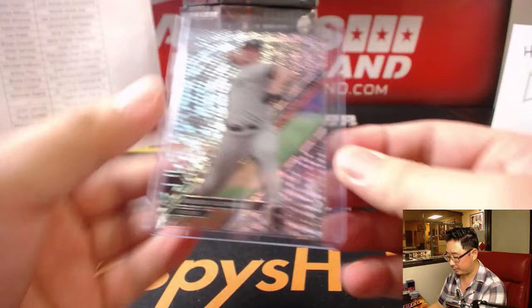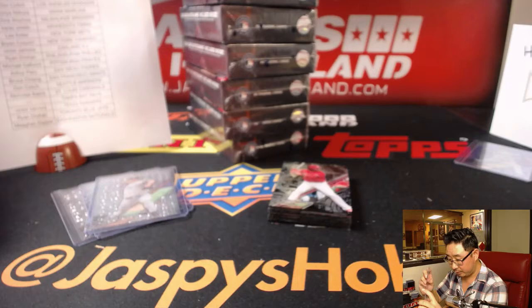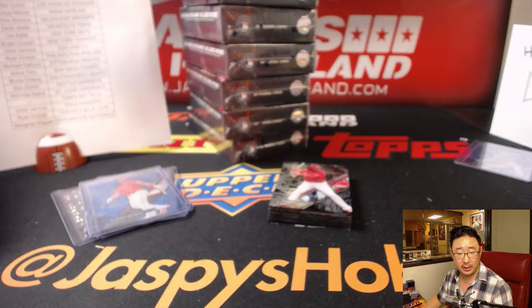There's Albert Pujols, 1 out of 75 for the Angels. I haven't seen the case hit yet. The case hit would be a spectacular base diffractor. It's numbered to 15 or less. I have not seen that yet.